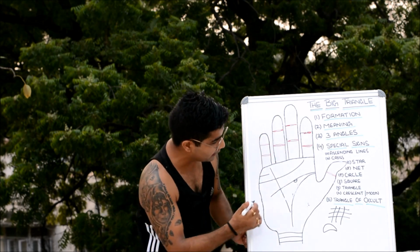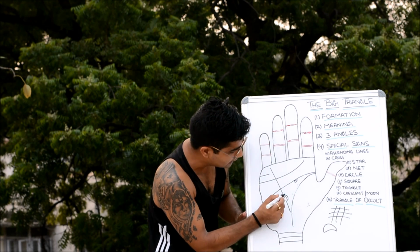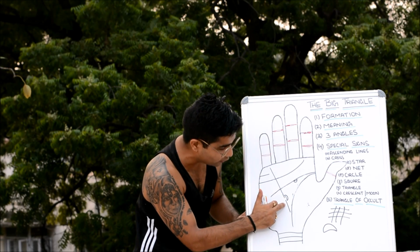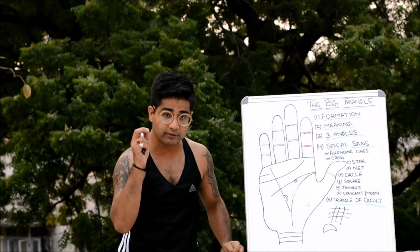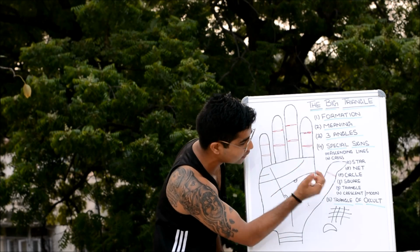And let's say, for example, you find this crescent moon close to the health line, then this is considered good. If it gets spotted close to the line of health, then it indicates the happening of good events, but remain very watchful of where its closeness is. So this is with the crescent moon.